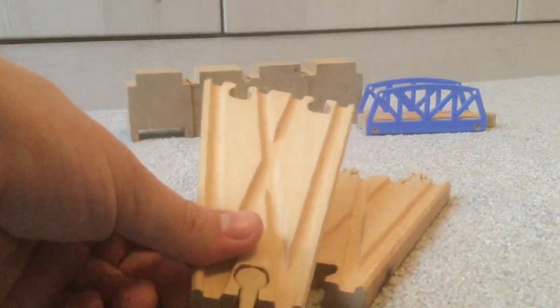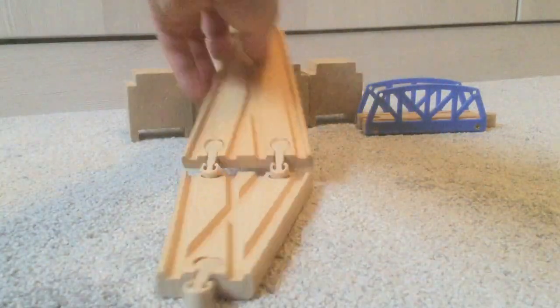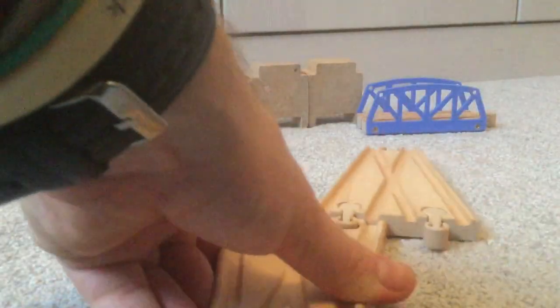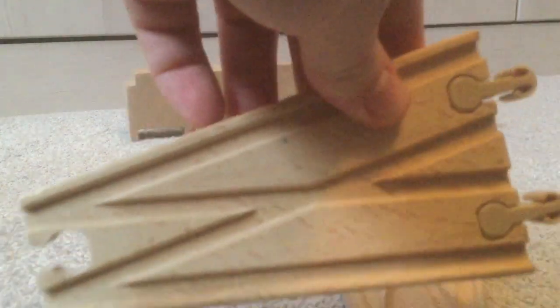They look a bit like the special engine shed switch tracks, but these are not the exact pieces of track. These are just like V-shaped crossings. You can shape them like a diamond, or like that, or even like that. When I was growing up, these were the type of track I had. I only owned 2 of these as a kid.